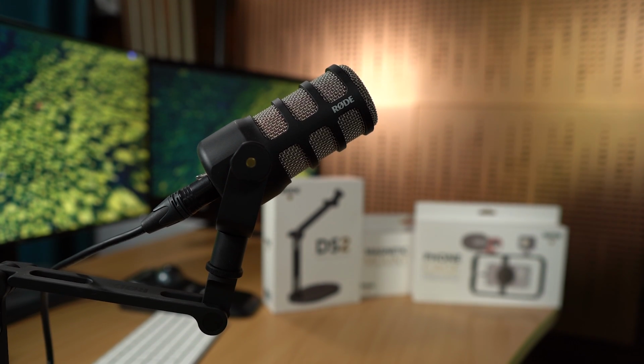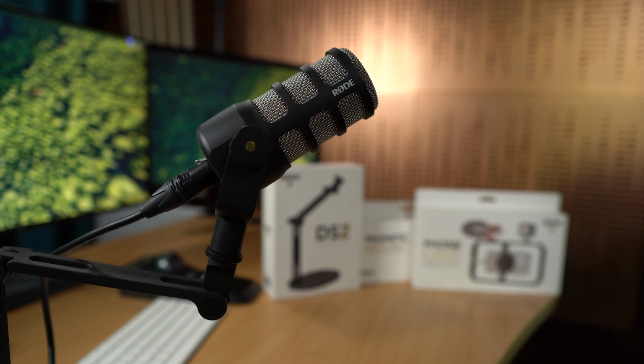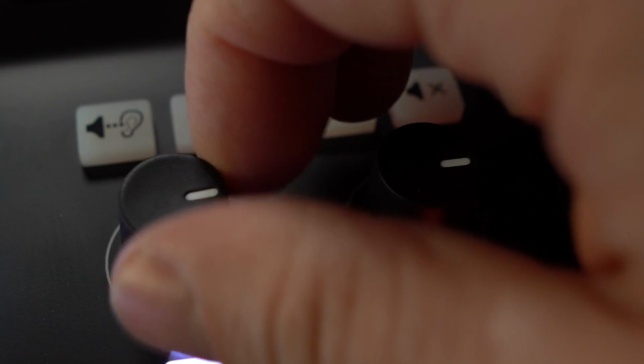Now, this is an XLR connected microphone, meaning you have a cable that goes into a mixer. You can, of course, buy the Rode PodMic USB. If you want to cut out the aforementioned Mackie DLZ altogether, you can plug the microphone straight in via USB, but then you don't get auto mixing, auto gain, you don't get the awesome presets to make you sound better. So I think a mixer is a valuable part of your whole setup, especially if you want to grow.